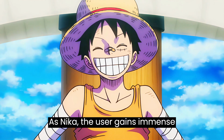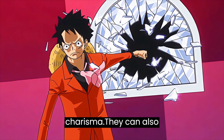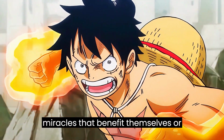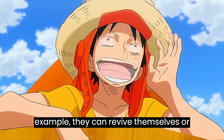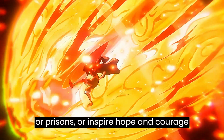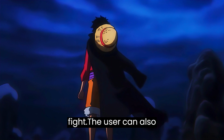As Nika, the user gains immense strength, speed, durability, and charisma. They can also manipulate fate and destiny by creating miracles that benefit themselves or their allies. For example, they can revive themselves or others from near-death situations, escape from seemingly impossible traps or prisons, or inspire hope and courage in those who have lost their will to fight.